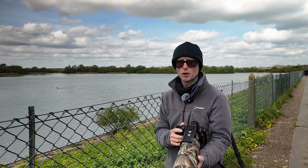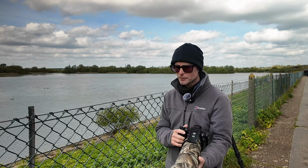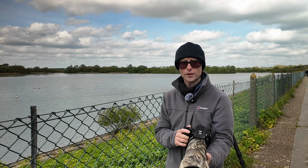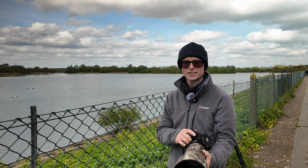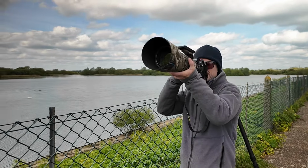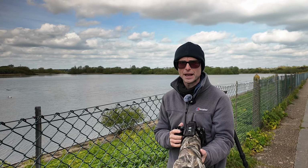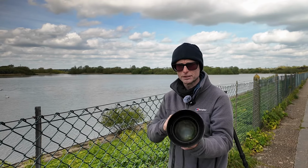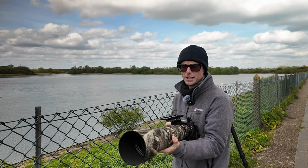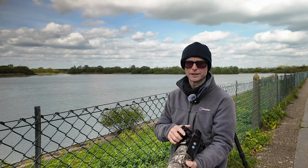Now, I'm not saying that prime lenses are not good. And modern prime lenses, like the 600s and the 500s, are much lighter than my prime lens, which is really heavy. So you can hand hold those. But I still think the zoom lens just has the edge. Oh, we've got a heron coming over there. So let's get that. It just has the edge when it comes to actually finding that bird in the first place, because as I say, you can zoom out, have a wider angle of view, so it's easier to spot it in the sky, zoom in, and the autofocus locks on. So it's a really good option, I think, sometimes.